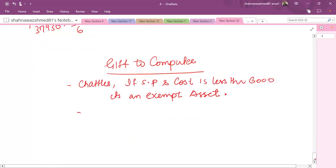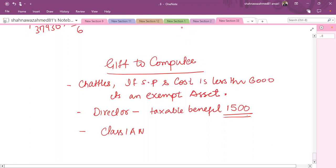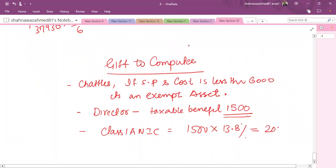And Nuri is a director of the company. So this is basically a taxable benefit for Nuri, the full market value. The full market value is taxable. This is the taxable benefit. And we know that on a taxable benefit, the company has to pay class 1 NIC at the rate of 13.8%. So there will be class 1 NIC at 13.8%, to be paid by the company, that is 207.